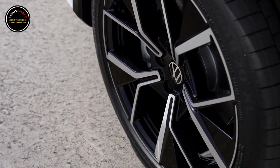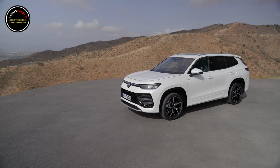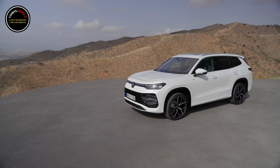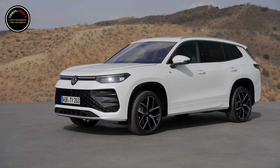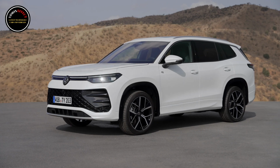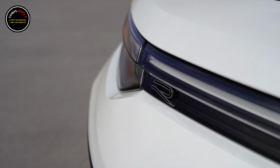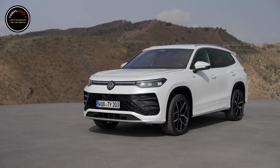It's 187.8 inches, 4,770 millimeters, long, making it 9 inches, 231 millimeters, longer than the SUV upon which it's based. To accommodate that third row, its wheelbase has been extended by 4.5 inches, 114 millimeters, to 109.8 inches, 2,791 millimeters.